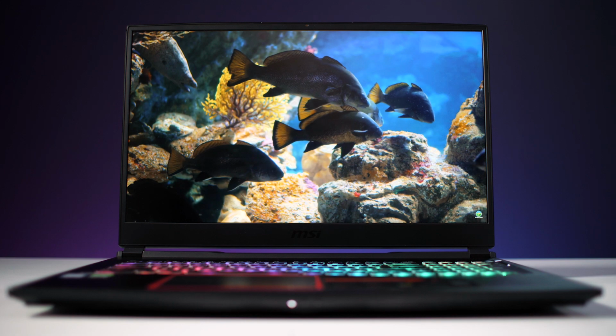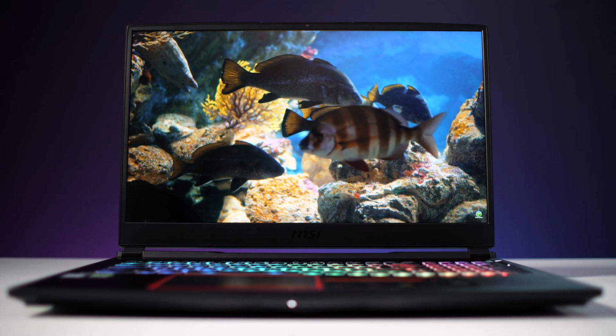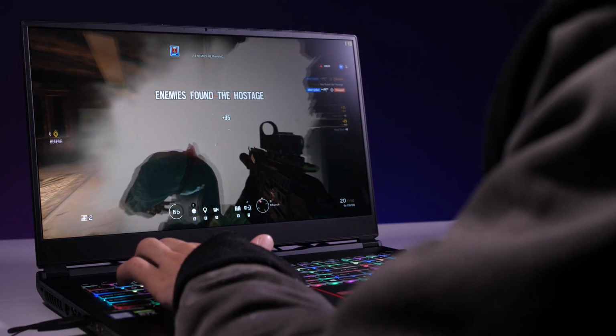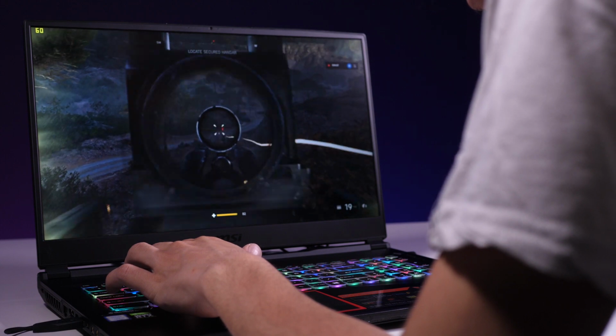MSI screens are always a thing of beauty, and the GE75 Raider is no exception. It's a 144Hz refresh rate, 1080p display panel. It comes in at a peak brightness of 300 nits and covers 95% of the sRGB spectrum. So it's a vibrant, colorful, nicely saturated display, and with a 144Hz refresh rate, there pretty much is no better way to game on a laptop. It's dank.